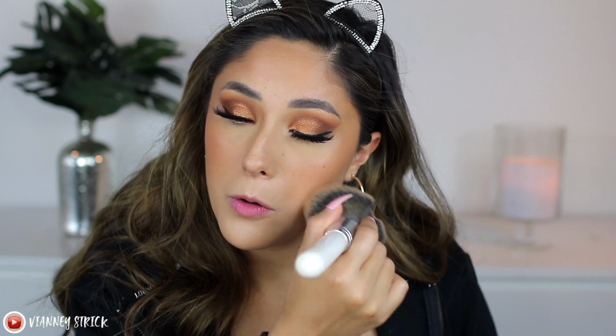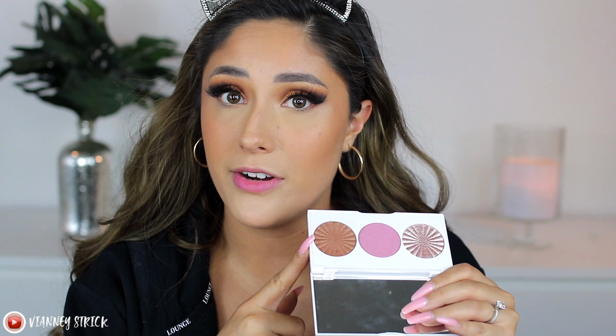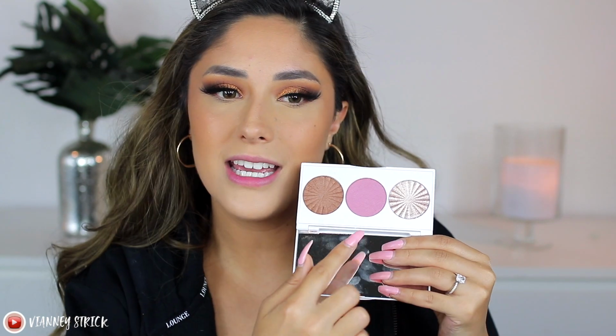Okay, this is a little bit dark for me, so let's blend this out. I will say, I really like the shade. I don't know if it's picking up on camera, but it's a very good neutral dark shade. It's not super orange or super red. It's a really good tone, just maybe a little bit too dark for me. I understand that this looks very small, but this is very pigmented, so I think it would last you longer than you think. And OFRA highlights will last you forever, so I actually think this is a good little trio.